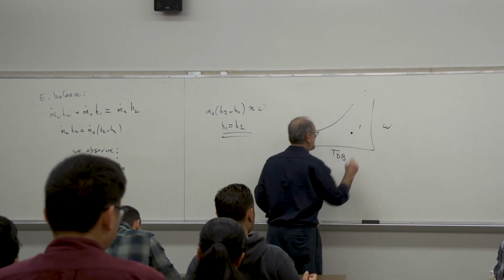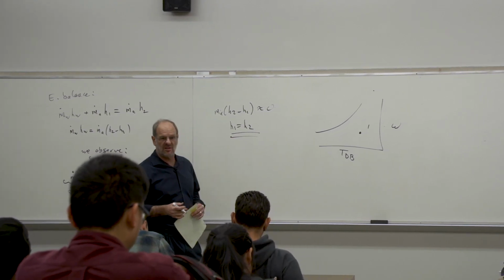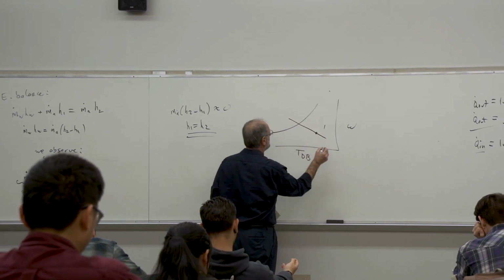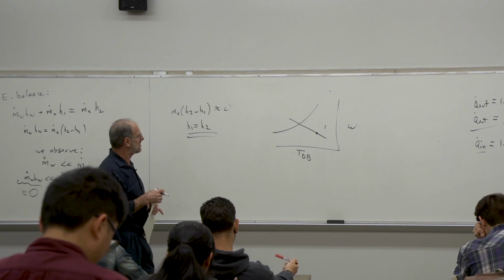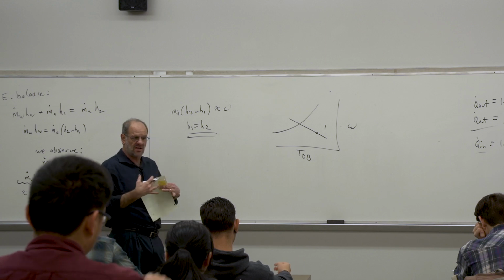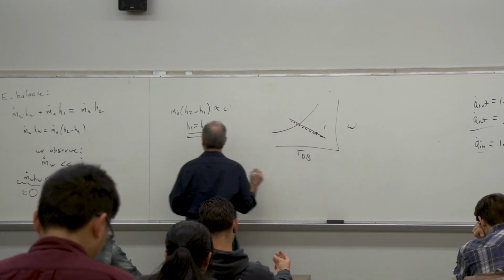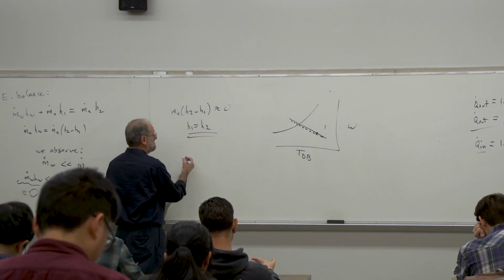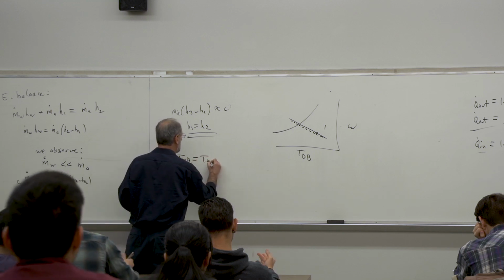So let's just say that that's my state point 1. If the process is approximately a constant enthalpy process, and these are the lines of constant enthalpy, as I had stated earlier, and as we've now observed by looking at the psych chart, lines of constant enthalpy are essentially the same as lines of constant wet bulb temperature. Right? So if the enthalpy is constant during some process, then the wet bulb temperature also has to be constant.